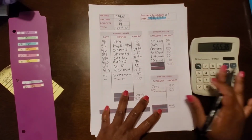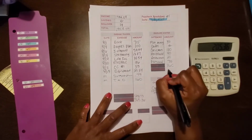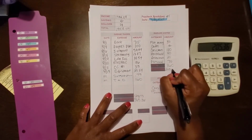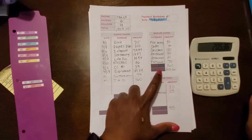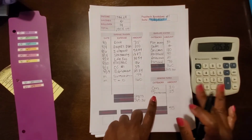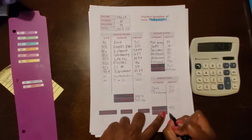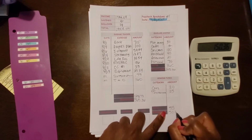The next category is the envelope system. That totals $360. So that leaves me with $205.36 that is left to be dedicated to the remaining categories. And the next one is the sinking funds. It's $55. So that leaves $150.36.